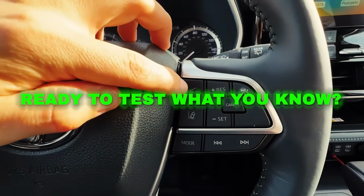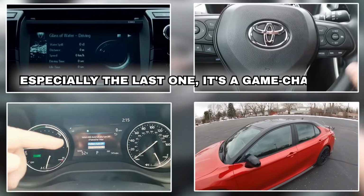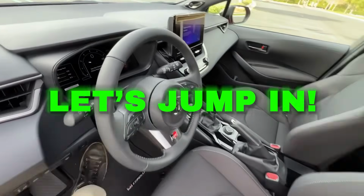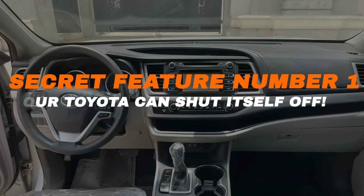These small secrets can make driving smoother, smarter, and way more fun. Ready to test what you know? Especially the last one. It's a game changer because even your mechanic doesn't know this. Let's jump in. Secret feature number 1.